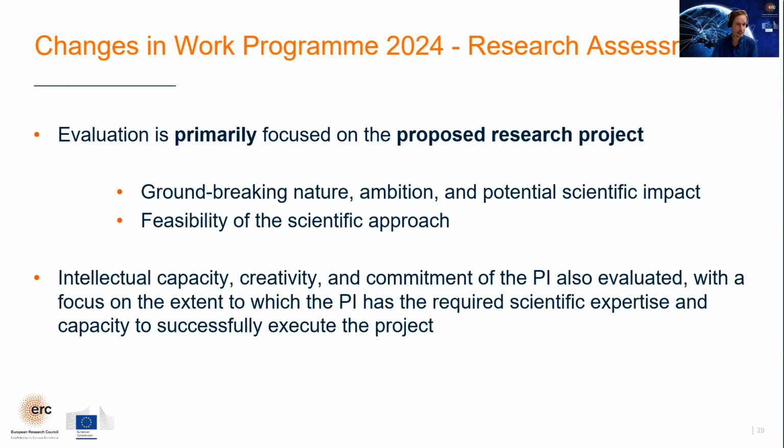So as I said, evaluation is primarily focused on the research project, groundbreaking nature, potential scientific impact, feasibility of the scientific approach. Of course, the intellectual capacity, creativity, and commitment of the PI is also evaluated, but really with a focus on the ability of the PI to successfully execute the project that is proposed.